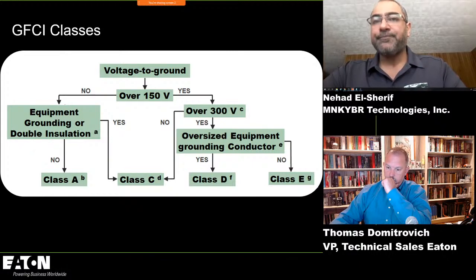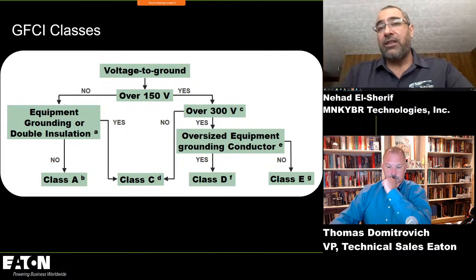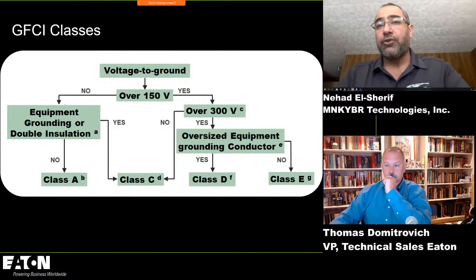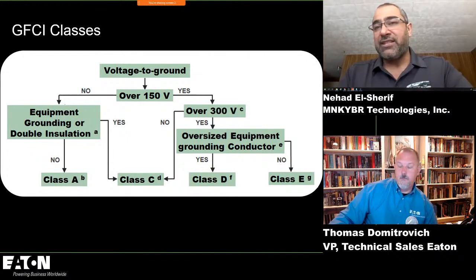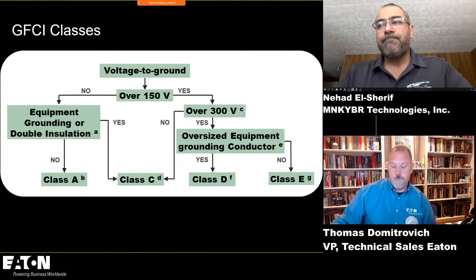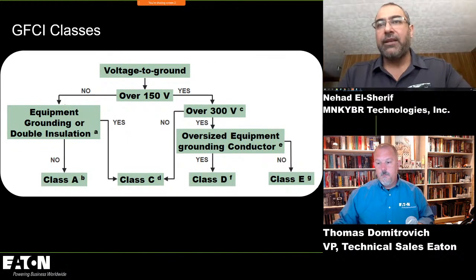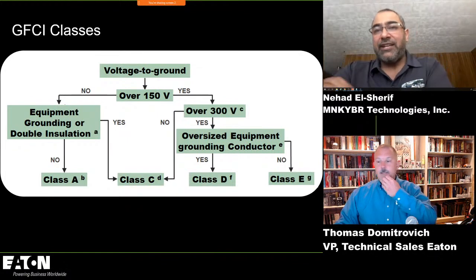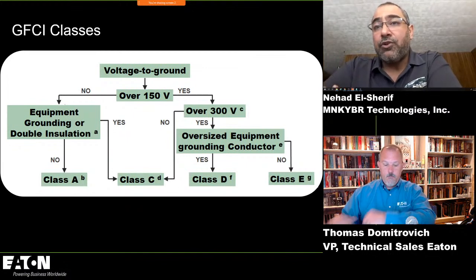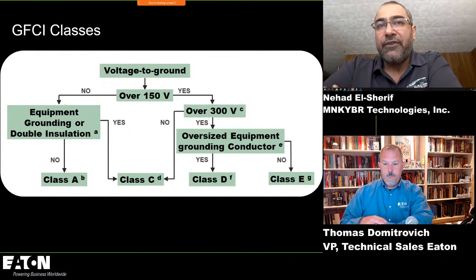And if you can do this, then you have to oversize your equipment grounding conductor, which is very hard to do in order to use a Class D. It is very difficult because in the UL 943 standard there is an Appendix A, and it gives you the equation for what you have to do to oversize your equipment grounding conductor to meet this 150 volt to ground limitation. This is not a manufacturer controlled parameter; it depends on the plant and the design, and it's almost impossible to get someone to go into a facility and change their grounding to oversize all the equipment grounding conductors so that the voltage is limited to 150 volts to ground.